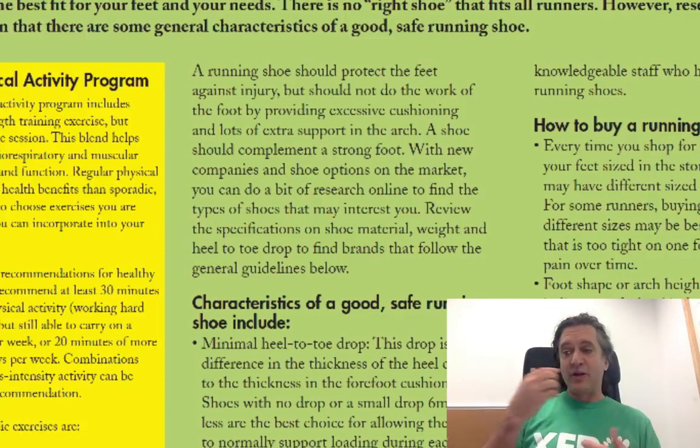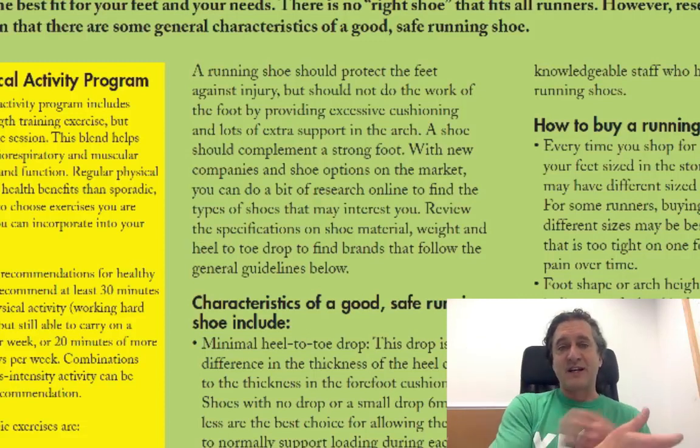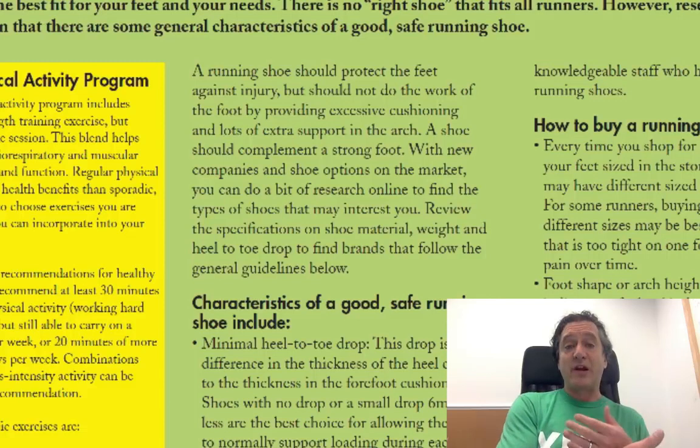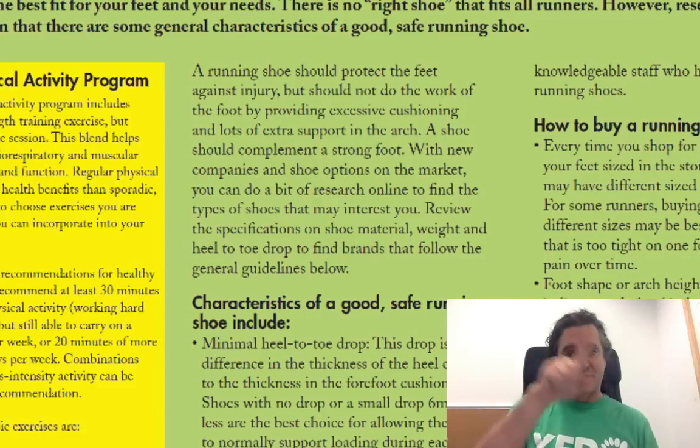Think of it this way. You break your arm, you put your arm in a cast, it's being supported, and when it comes out of the cast, it is weaker. Same thing happens with your foot. If you don't let your foot move naturally by supporting it, it over time gets weaker, and that's a vicious cycle. So you don't need extra support. A shoe should complement a strong foot.